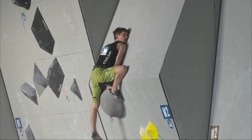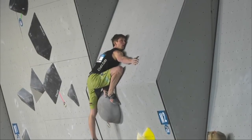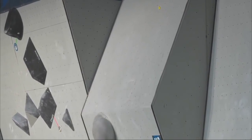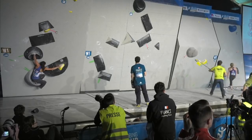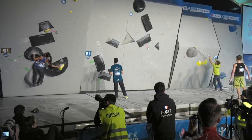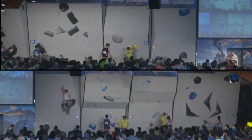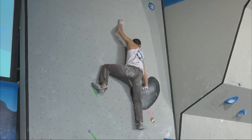Jan's back up on the bonus hold, problem 2. It's a case of hip flexibility, balance, body position, keeping your hips closer in. Oh, the smallest movement spits you off that. It is quite technical, but you need to lean really against the wall, and at the same time you need a lot of muscle, because as soon as you lean into the wall, your feet are beginning to get pushed backwards. So you've got to find that perfect point.